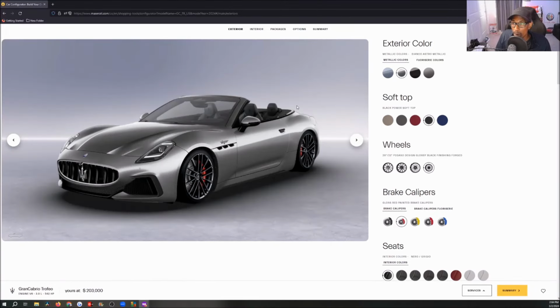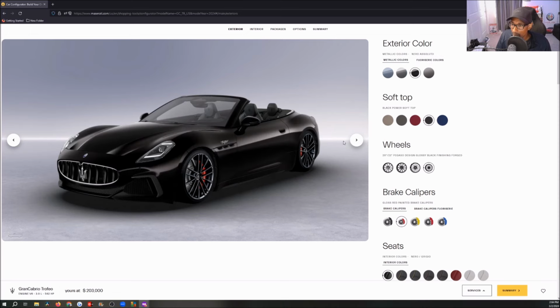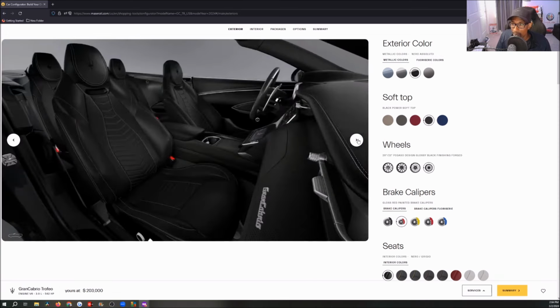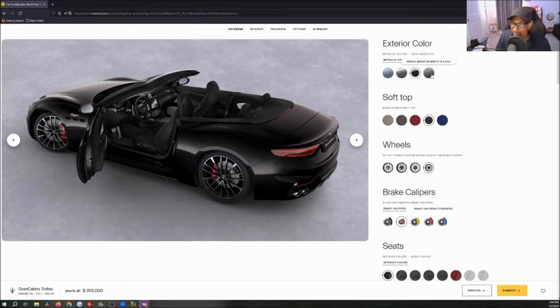Keep in mind, I will be able to close the top here, so you guys will be able to see the soft top in the different colors and everything as well, which we haven't seen yet officially from Maserati. Nero Absoluto, black, okay. So, you know, we've seen this on the Granturismos before. And then Grigio Maritime Matte.